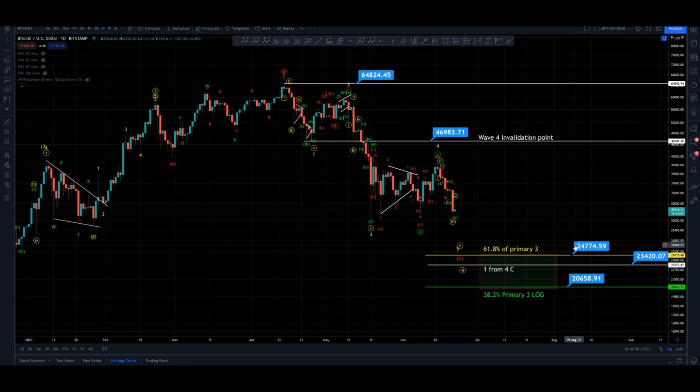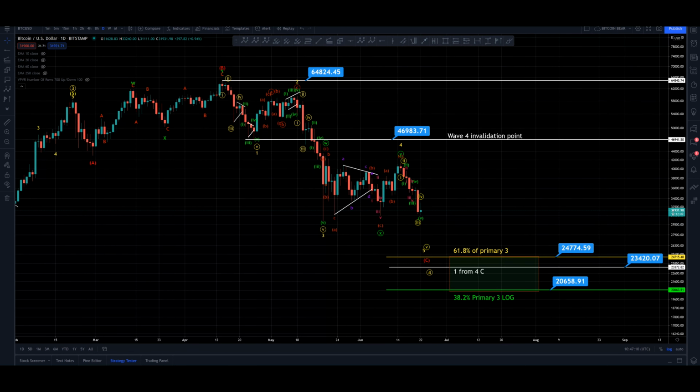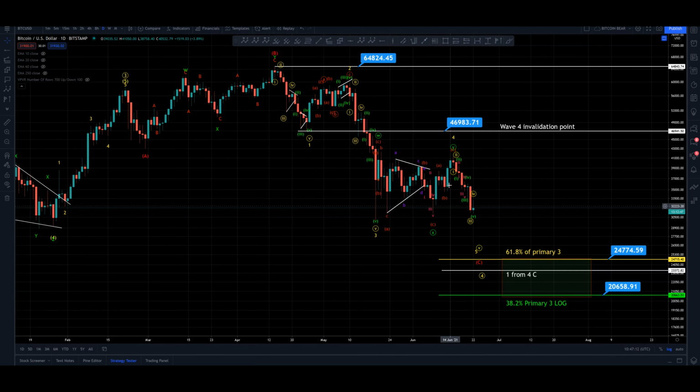Now, caveat. Although we're looking at 1 to 4 parity, because we had that nice 1.618 extension in the 3 of the C, that doesn't mean we have to do that. We could come down and complete just beyond the 3. A wave 5 doesn't have to have parity with the 1 if we have an expansive 3, which we've had. It only has to just poke its nose just beyond the 3.